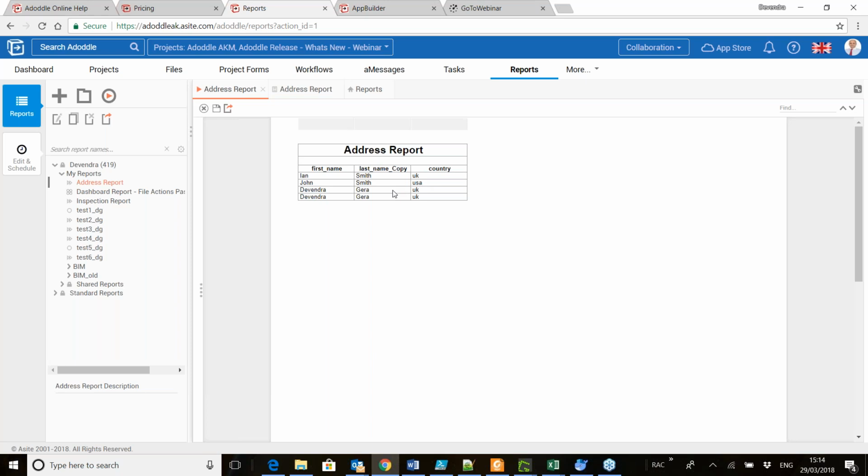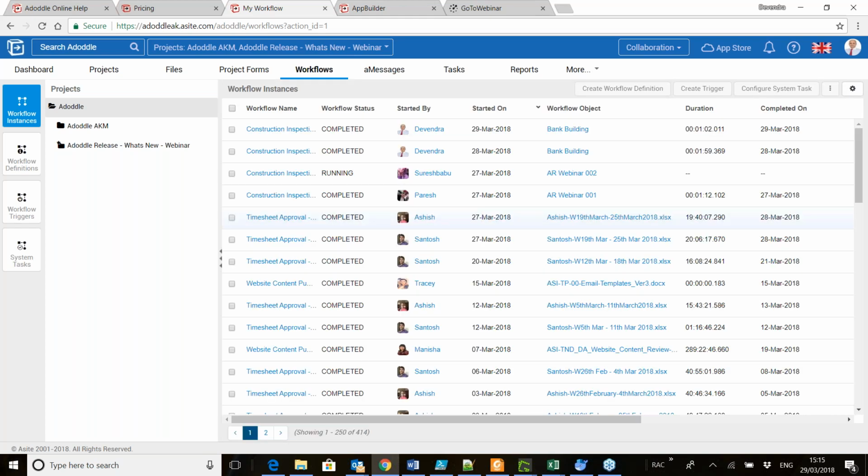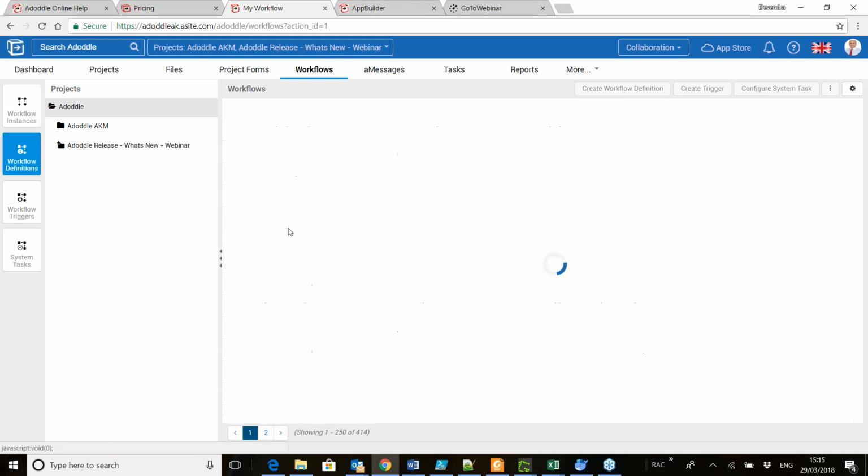Okay, so the next one is how we support visual workflow for apps. So with the new Dawn, as I said, we have added visual workflow support for apps. Visual Workflow Manager provides a very fast and reliable process engine for apps. So for the workflows, you need to first design or define the workflow definition as well as the workflow trigger. So let's go into the workflow definition first.